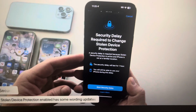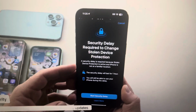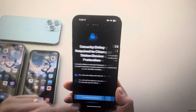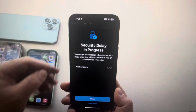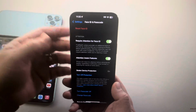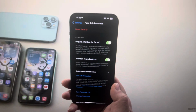A security delay is required because stolen device protection is active and iPhone is not at a familiar location. It will last for an hour and you'll be able to use it still. So if you tap start, it will start counting down from a 60-minute timer. Now you don't have to turn that off, you can leave it on, but either way, that's been updated a little bit as far as the way it works, and it works properly.